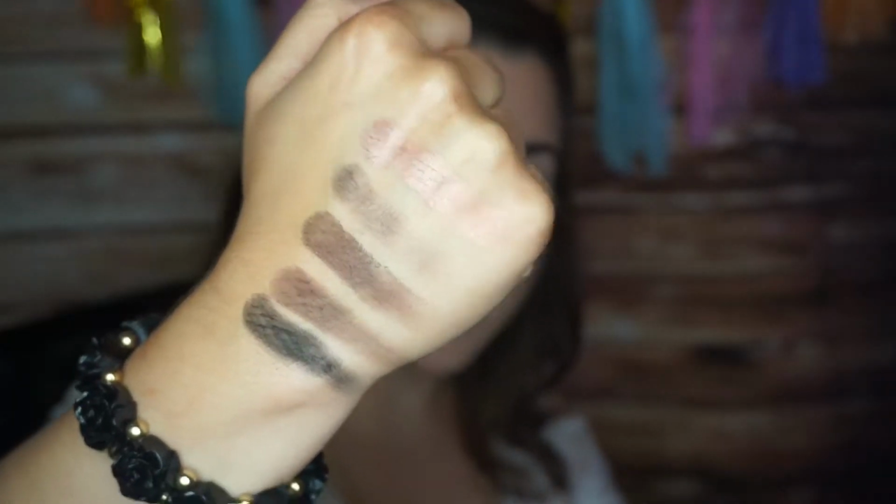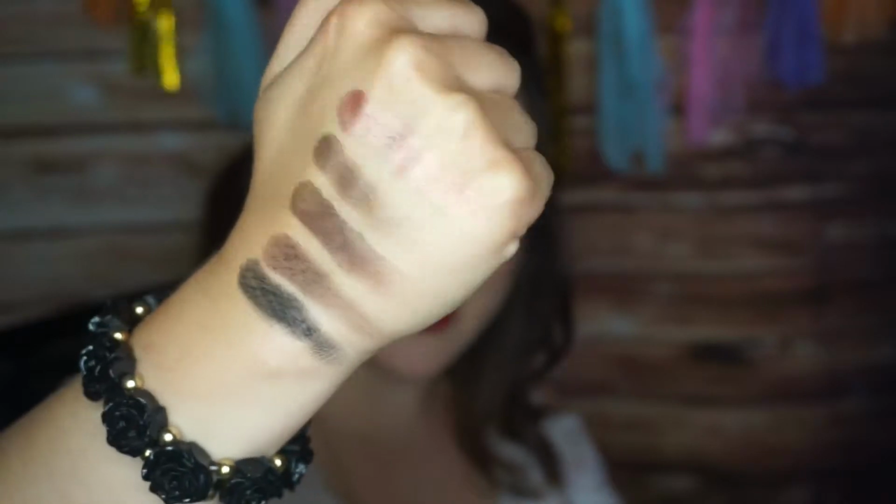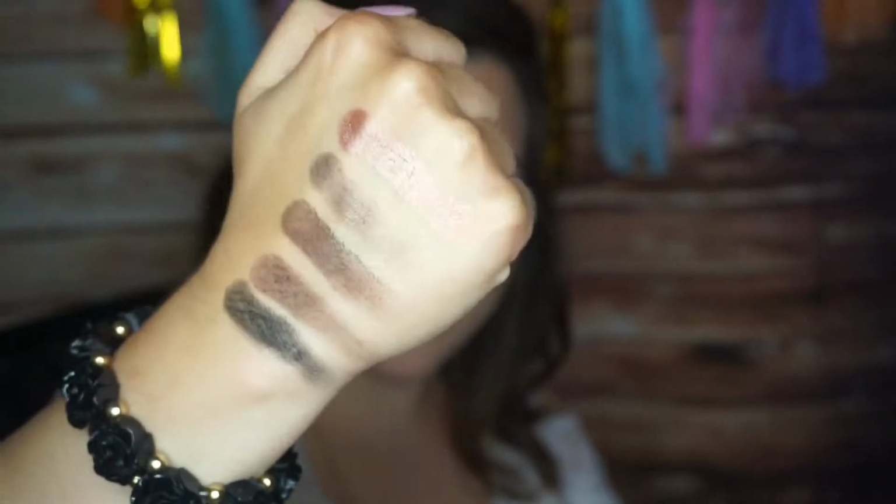And the last shade is a black, which can be hit or miss, so let's see how this goes. Oh, that's a really good black. These colors are super pretty, and the black is impressive. It's actually black, not like a smoky gray. I would say both palettes are very similar in their level of pigmentation. One doesn't really stick out from the other as far as pigmentation goes. The shimmers are great in both.